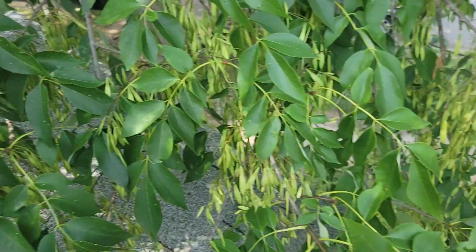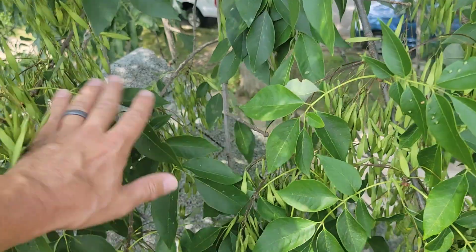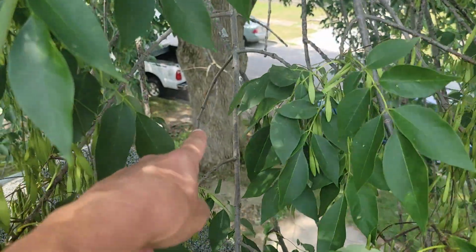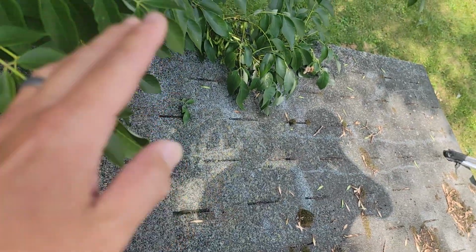So let me switch the camera around, we'll go through this. It's just bad to have stuff like this growing on your roof. It's gonna rub it, it's gonna prematurely wear it out, and more importantly, it gives an area for a critter down here to climb on up, come on over, and simply step onto your roof, and then it's up here.